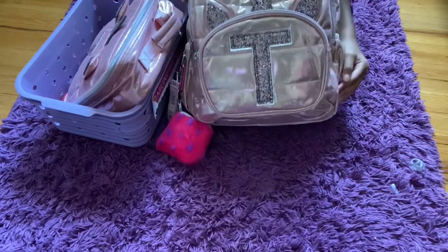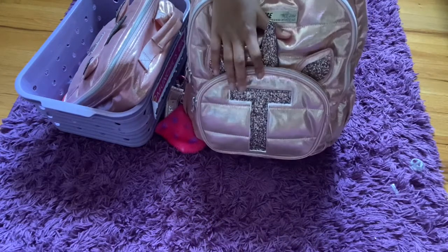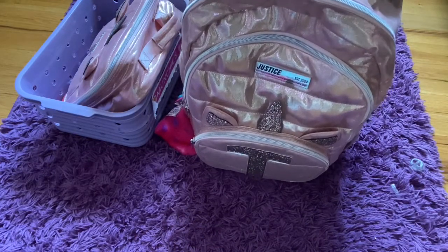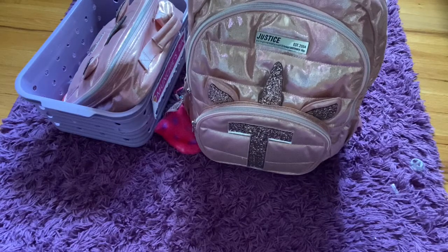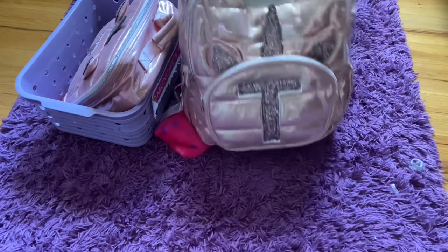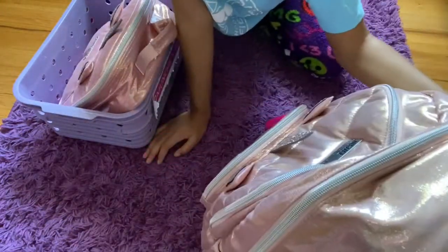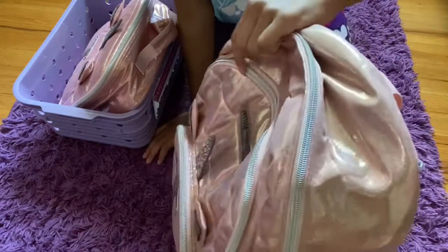Backpack. That's a unicorn. And I have my letter right here, which is a T. And it's super pretty, and it's like a gold. I forgot the color. But it's super pretty, and there's a bunch of little quotes on here as well. So I'm gonna show you them. The first one says, "You're gonna totally crush it today and every day," on this gold silver right here.